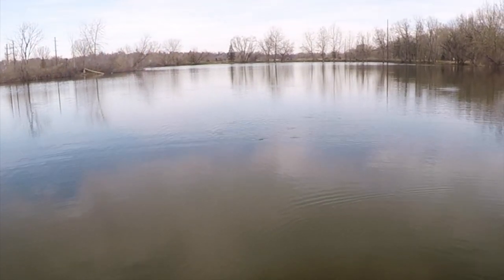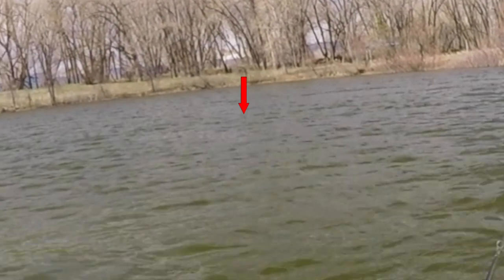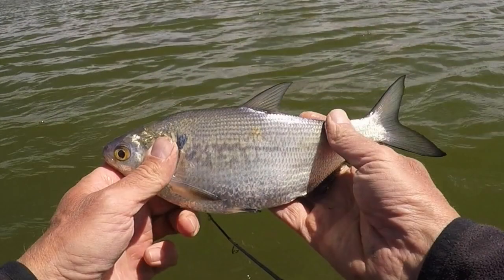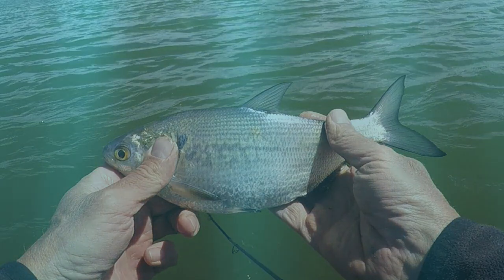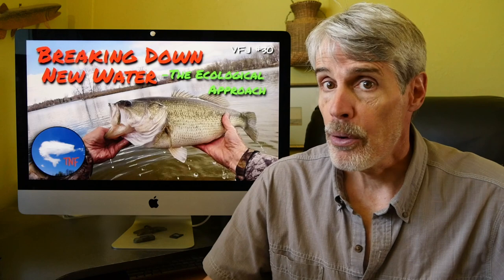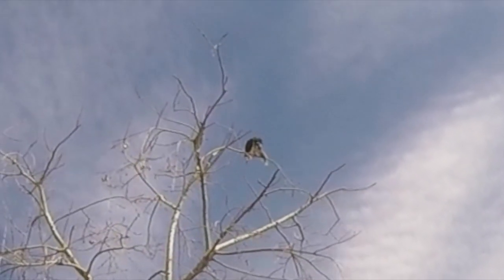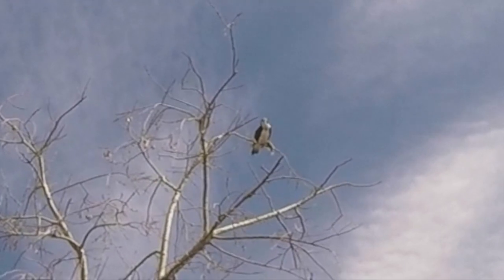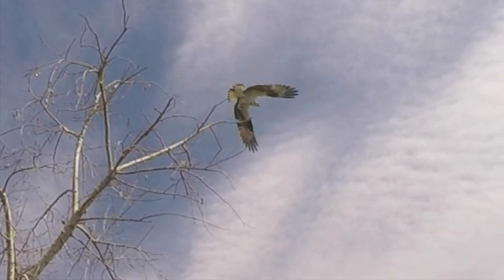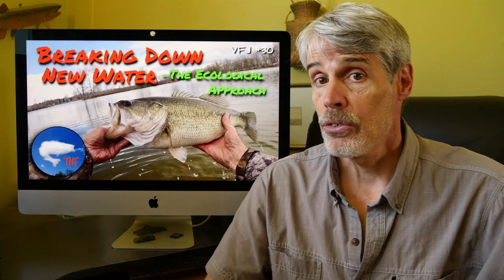Gizzard shad of several size brackets were seen out there on the surface and on sonar, being chased by bass in open water. And at one point, I foul hooked a mature shad of about 9 inches. We are replete with predators here. This water is heavily fished by local anglers, and as I fished, I watched ospreys and bald eagles catching fish. White pelicans, big enough to swallow a mature bass, as well as herons and mink are regulars on this water.